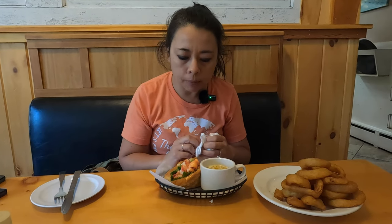I don't know. I do like the bun. It's nice and toasted. It's got good flavor. So this one's up there, even though it's got lettuce on there. But we'll have to try a few more bites.